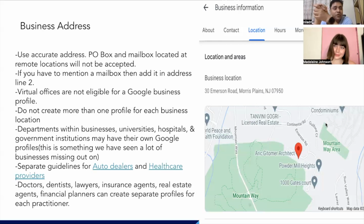Try not to create more than one profile for each business unless it's a multi-practitioner or a multi-location business. Each business location should have just one business profile. Anything else will be termed as duplicate and will be removed. It is not going to help you rank better.